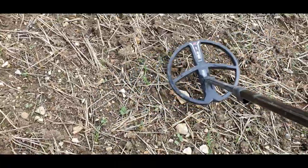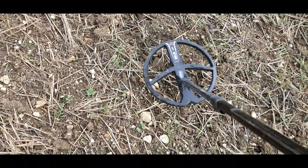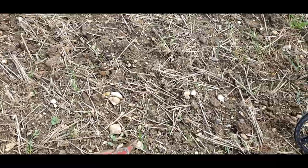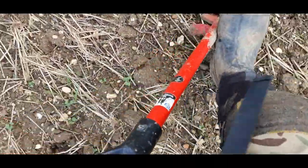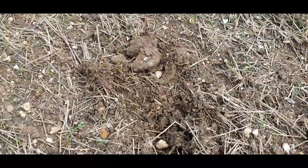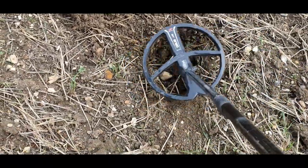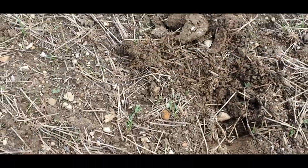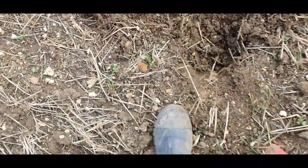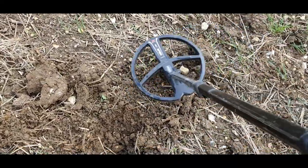Alright guys, got a good signal here. Where is it? There it is. Sounds quite good. It's right next to a bit of iron again. But yeah, I'll try and dig that out, see what it is. Hoping for some Romans around here. Alright. Still in there. Just want to get a bit more out. Right, yep, that's out.